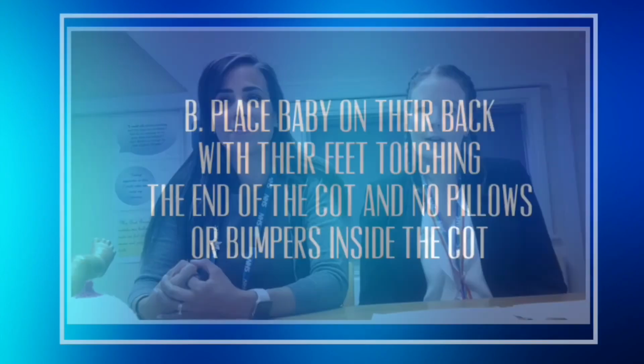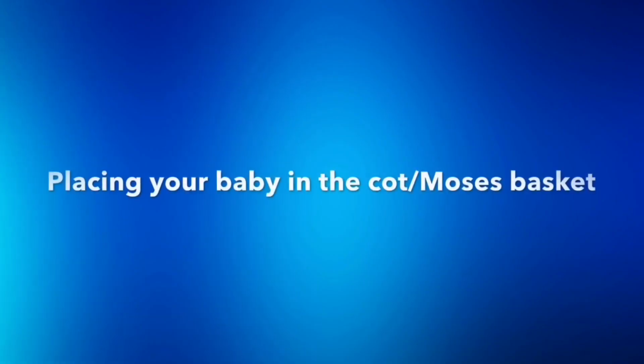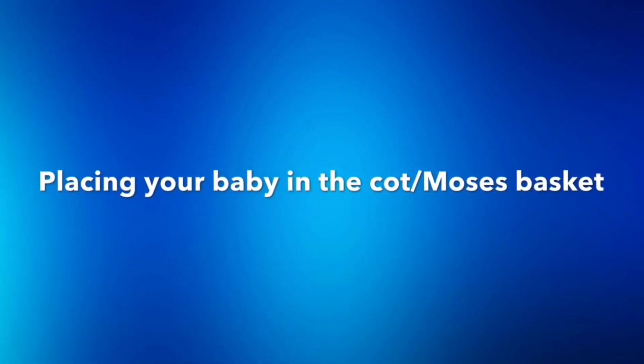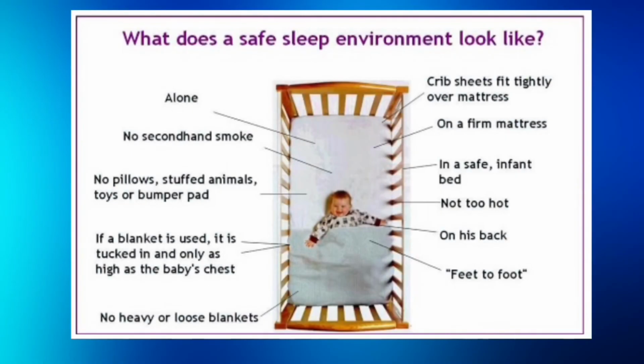The answer is to place baby on their back with their feet to the bottom of the cot with no pillows, bumpers or teddies inside the cot. It is important not to overheat your baby. Do not put a hat on your baby when indoors, and do not use too many blankets. 1 is sufficient. There should be no smoking indoors.